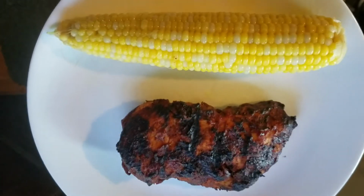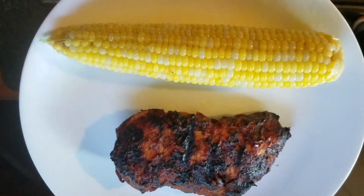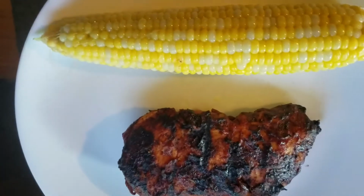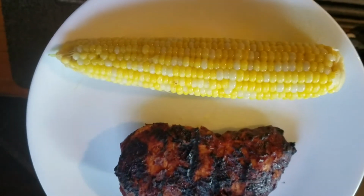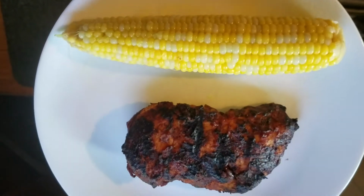If you have any suggestions on how to make a homemade low Smart Point value barbecue sauce, please put it in the comment section below. I'm interested in trying different variations. And the corn on the cob is 0 Smart Points, and I Can't Believe It's Not Butter spray on there. So this is 1 Smart Point.